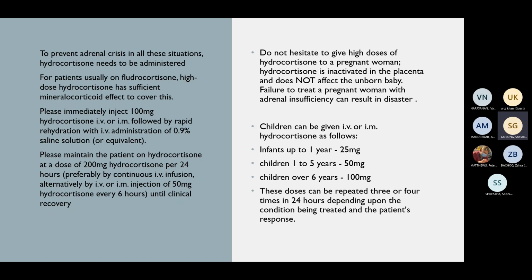Please do not hesitate to give high doses of hydrocortisone to a pregnant woman. Hydrocortisone is inactivated in the placenta and does not affect the unborn baby. Failure to treat a pregnant woman with adrenal insufficiency can result in disaster.